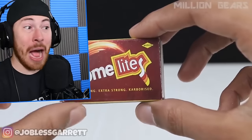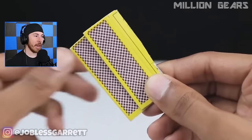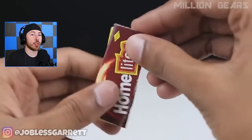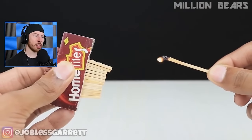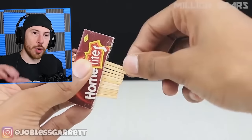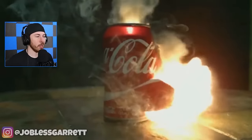Now we got a matchbox. Okay. Little matchbox. An empty matchbox. Now we have the matchbox strip. So they strip the matchboxes and they're putting them on each other. I've actually done this before. That's what you do when you close the matchbox and you just... That is pretty cool, though. I've done that before.